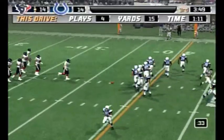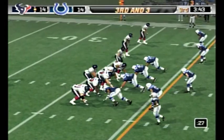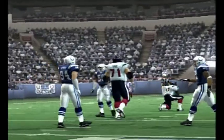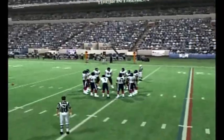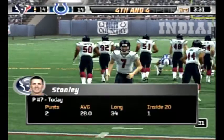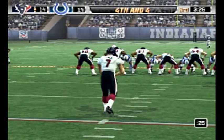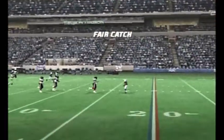So they need about three here. He's brought down behind the line for a short loss. Not getting the first down, that will probably bring out the punter. Stanley is back to punt. Here's the kick. Andy signals for the fair catch.